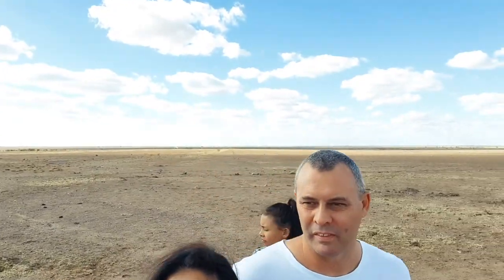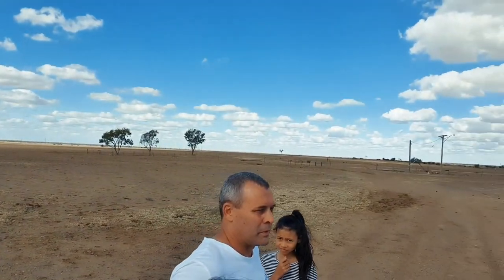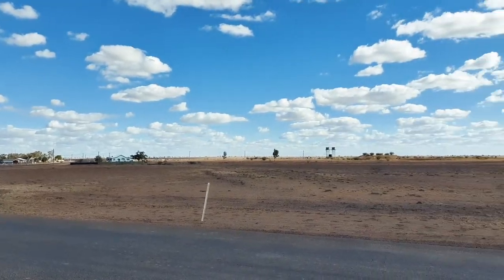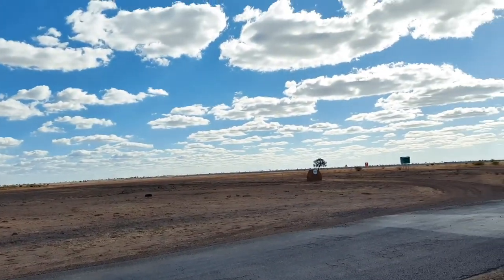What do you do out here? Nothing. I think you'd have to have a horse, wouldn't you? It's nothing, look at that. If you didn't have a horse out here, I think you would have nothing to do. Some cows over there. Drink beer in the local pub here at Corfield. That's about it. There's nothing here, guys.